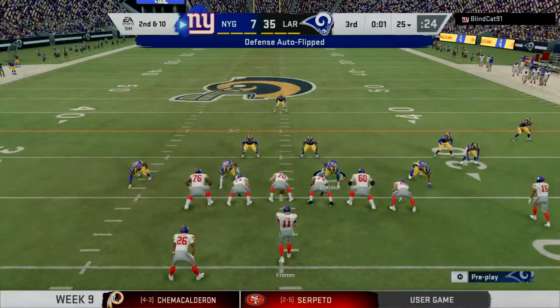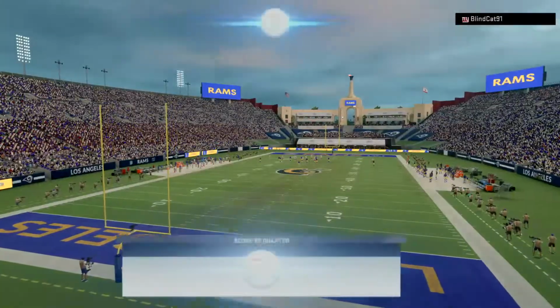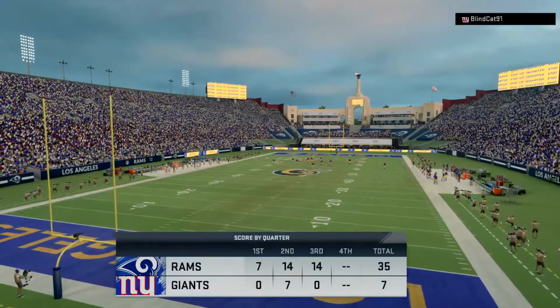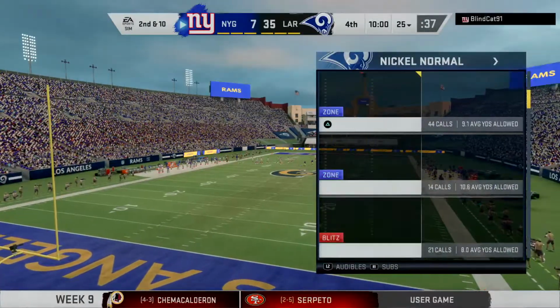Officially nothing on that last run. They'll try again 2nd and 10. And as they come to the line, they will not be able to get off another play as time has run out on this 3rd quarter. You are watching the NFL on EA Sports.